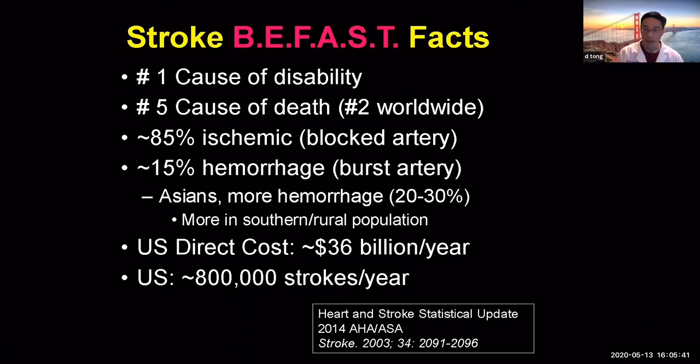The cost is obviously very great in terms of the amount of direct cost just for the hospitalizations and for treatment of individuals with stroke. And there are actually quite a few strokes, at least in the US, about 800,000 strokes per year. That compares to about 1.1 to 1.2 million heart attacks per year. So it's actually pretty comparable in terms of the frequency, and a lot of people don't realize that it is quite a common disease.